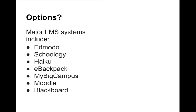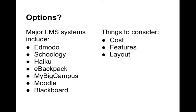So we have some options. Some of the major LMS systems include Edmodo, Schoology, Haiku, eBackpack, My Big Campus, Moodle, and Blackboard. Some of these are being used in school right now. Some things to consider when you're choosing an LMS are the cost. Some of these do have a cost to them in order to use them. The features that you need and that you appreciate, and also the layout, that there are different philosophies in terms of how it's laid out, like a file system, like social media. So those are things you need to compare when you're choosing one.